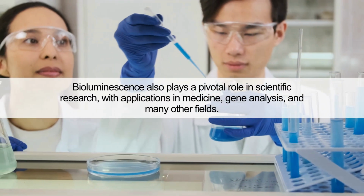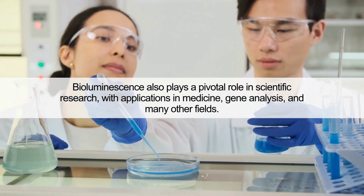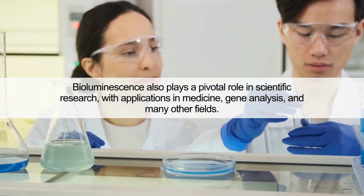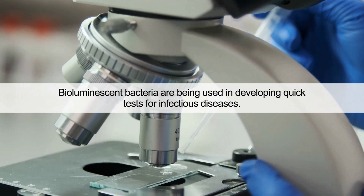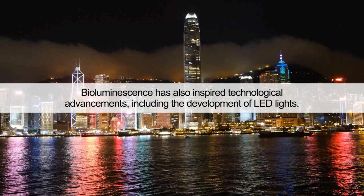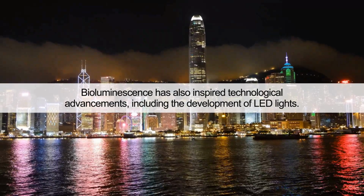Bioluminescence also plays a pivotal role in scientific research, with applications in medicine, gene analysis, and many other fields. Bioluminescent bacteria are being used in developing quick tests for infectious diseases. Bioluminescence has also inspired technological advancements, including the development of LED lights.